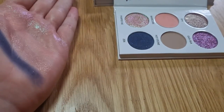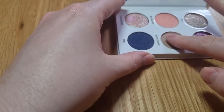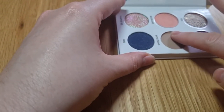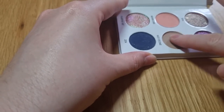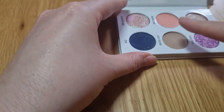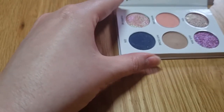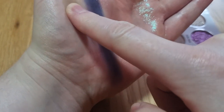Okay, next, Hot Stone. Feels more dry than Manicure. I really guess Manicure is a satin then. If Hot Stone feels like this, it feels quite powdery. Kind of silky though in the pan as well, not bad at all.